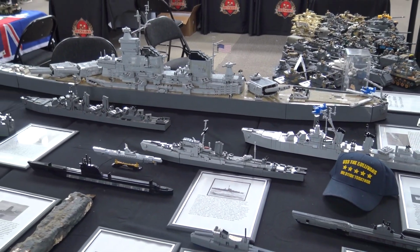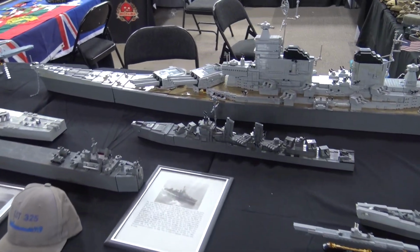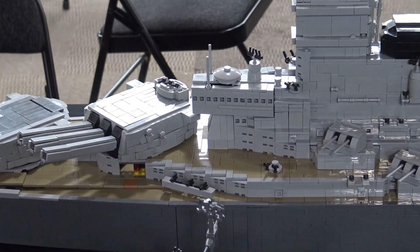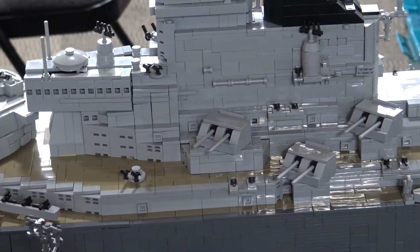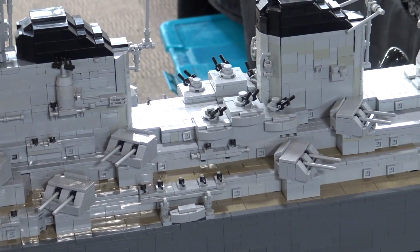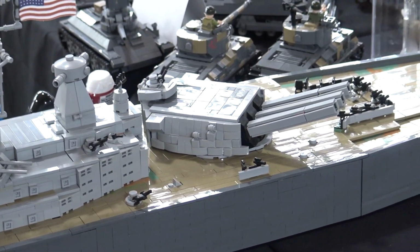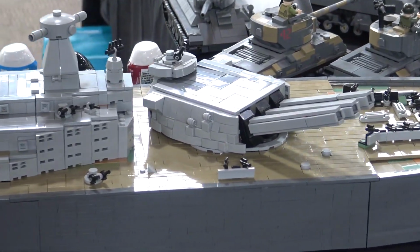But a lot of the little details, like all the little 20 millimeter anti-aircraft guns, those are minifigure hands. All those little anti-aircraft guns on the side of the ship are actually minifigure hands. And then I have the secondary guns. I can't remember what the gun is, but I just designed one and copied and pasted it on all of them. But the 16-inch gun turrets are my absolute favorite. I nailed that. It was just about how to get all that little detail in that one turret. It took me about a couple hours to get that.